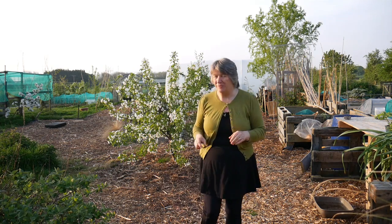The trees put on an amazing show of flowers, so hopefully we'll get a really good crop from them this year. I'm working my way down the garden. The peach tree has already had its blossom. I can't see any tiny peaches on it yet, but I'm not sure I did last year until they were about the size of a golf ball. So fingers crossed that does well.